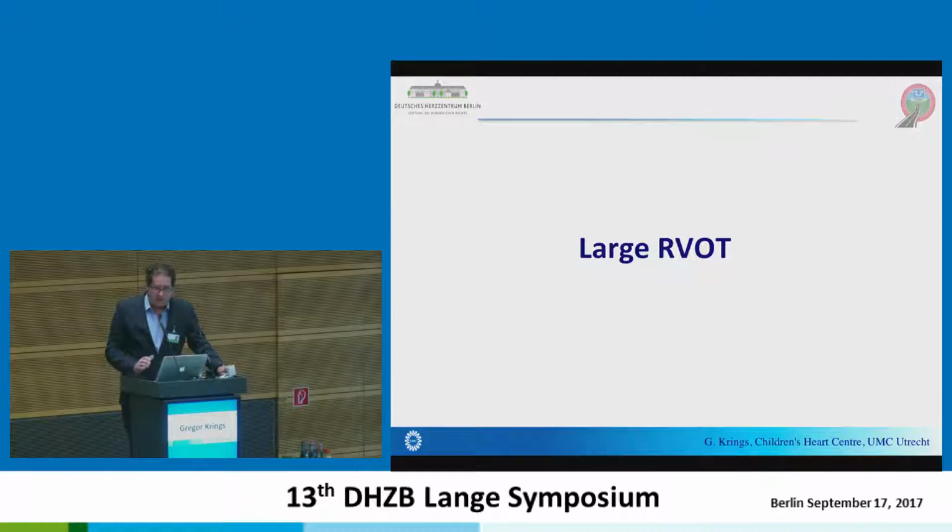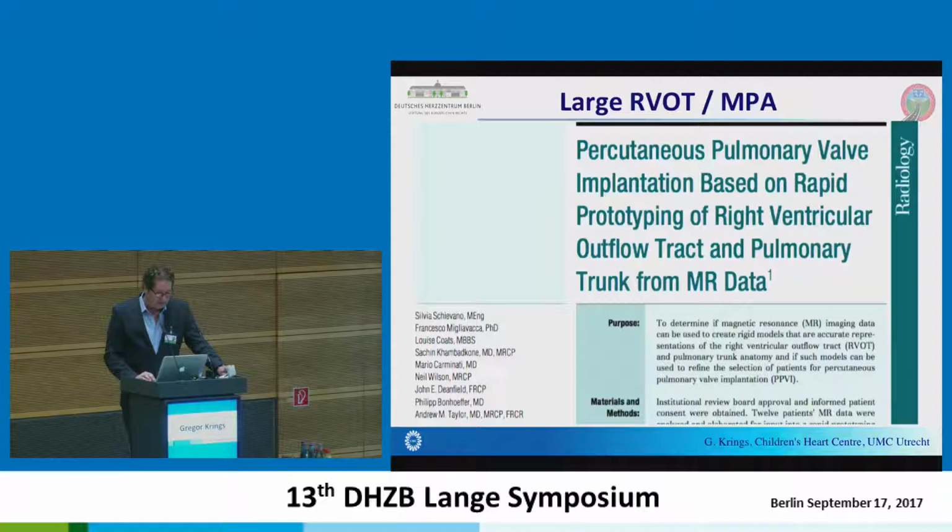The main question is, are there so many RVOT patients? What are the sizes of these patients? And what is better, taking a valve into these huge RVOTs or MPAs, or should you use a carrier as another idea than putting valves into RVOTs which are bigger and bigger and bigger?